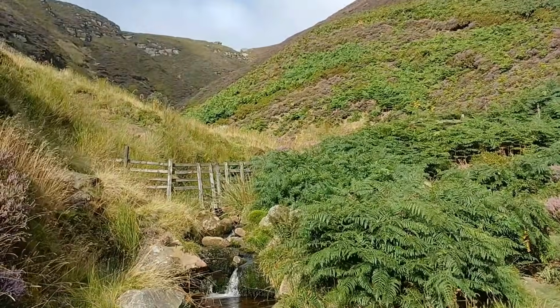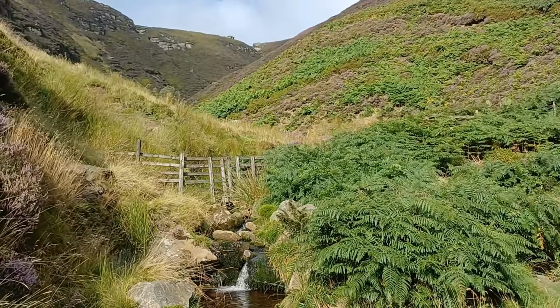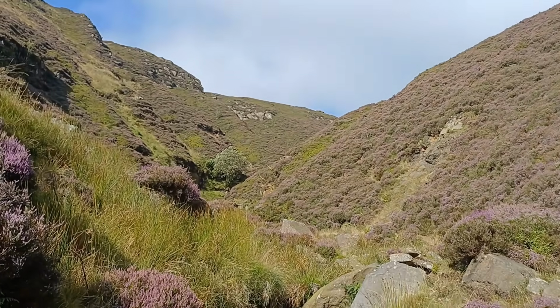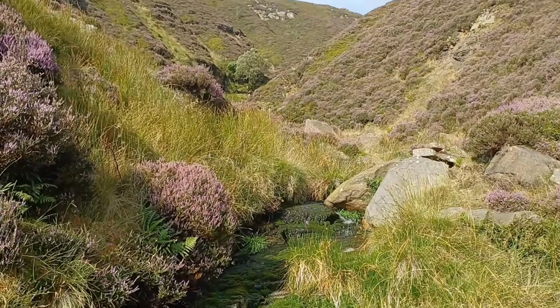Above the waterfall, a couple of side dip pools, one here just below this small cascade. I'm going to take this fence as a kind of marker that we're starting to go towards the steeper business end of the brook. Getting a little closer to the plateau, the sides of the clough are closing in a little. It looks absolutely beautiful with the heather and the sunshine that's now come out.